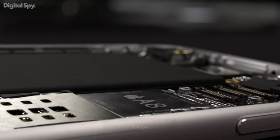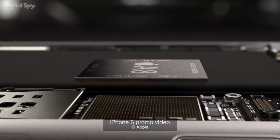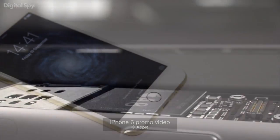Apple's done the standard thing then and rolled out a new processor and a new set of internal hardware for both of these handsets. They both use something called the A8 processor. It's basically a more powerful unit than what we had last year. It's smaller, more compact, they can get more stuff inside it, but essentially it's faster.